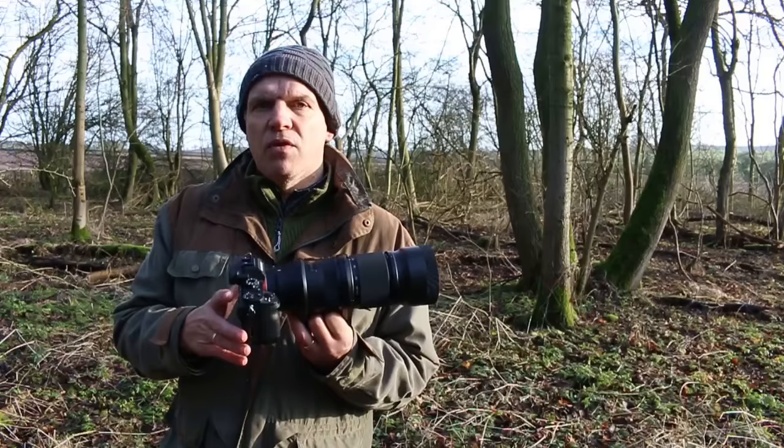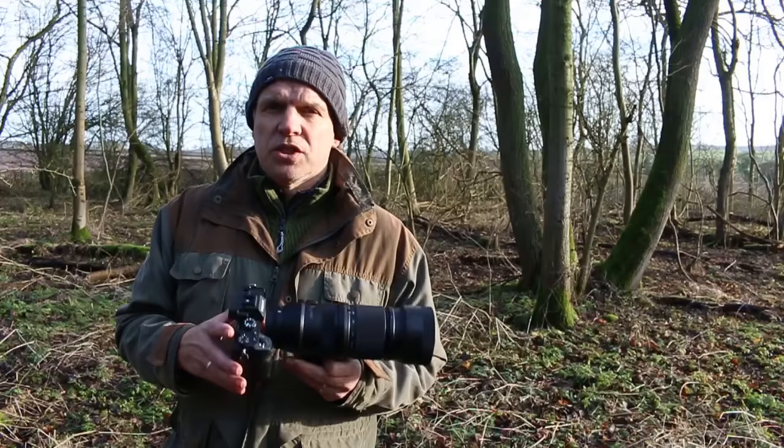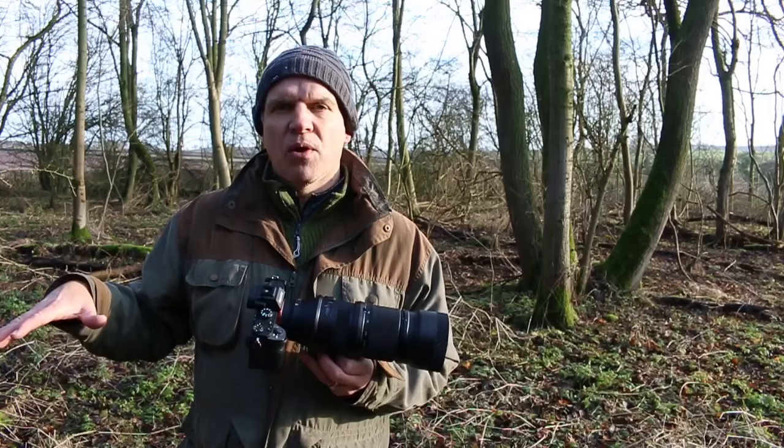If you've got a crop sensor, which the 70D up there is, the Canon, that's a crop sensor, which means that you multiply the lens by 1.5. So a 300mm lens would be a 450mm lens, in effect. Now, as I say, I know we'll get comments for that, but I'm not going to particularly worry about that. As far as a beginner's concerned, that's what it does.